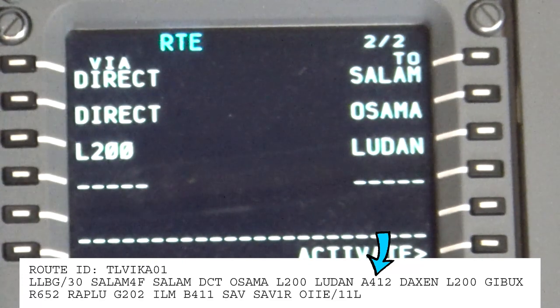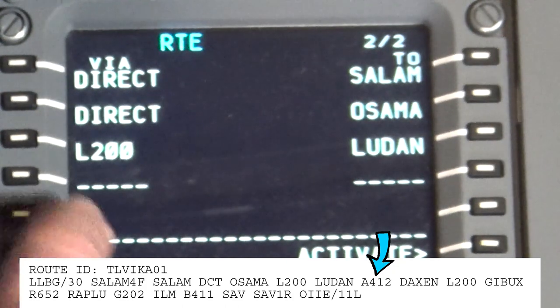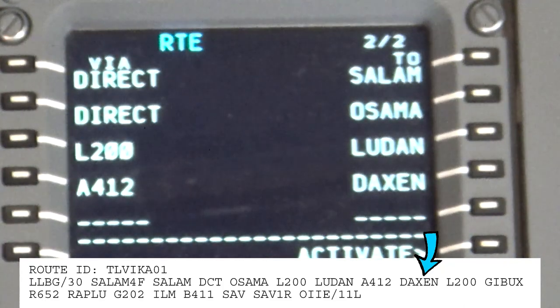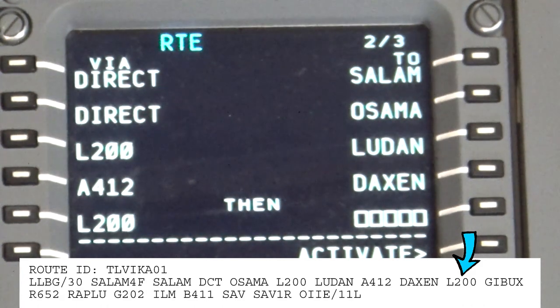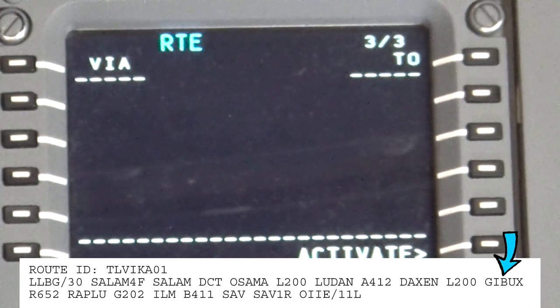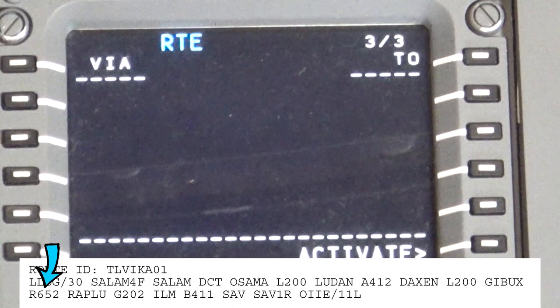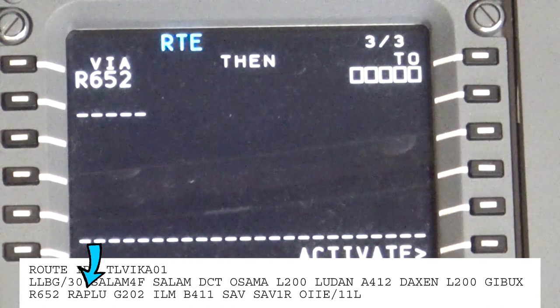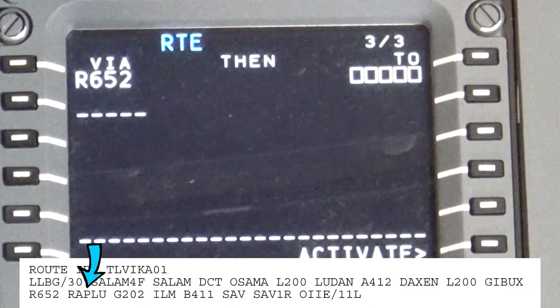Then we take the Alpha 412, and that will take us to DAXEN, D-A-X-E-N. Then we take the Lima 200, and that will take us to GIBUX, G-I-B-U-X. Go to next page. Then we take the Romeo 652, and that will take us to RAPLU, R-A-P-L-U.